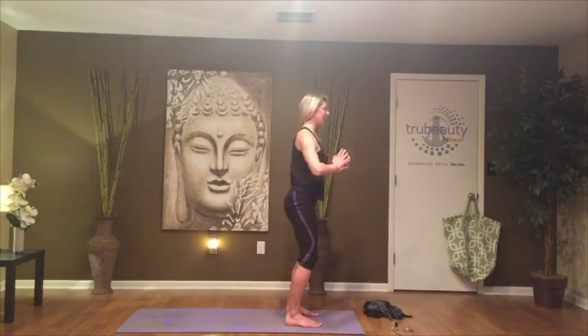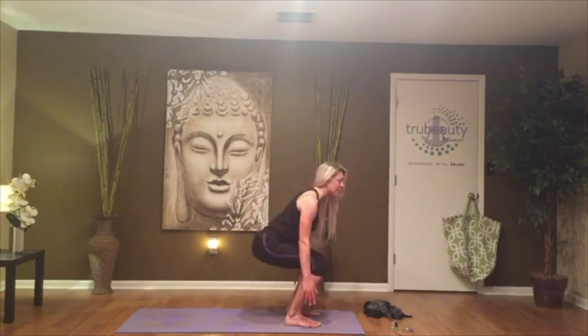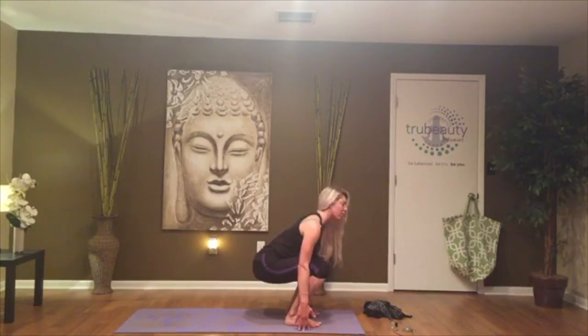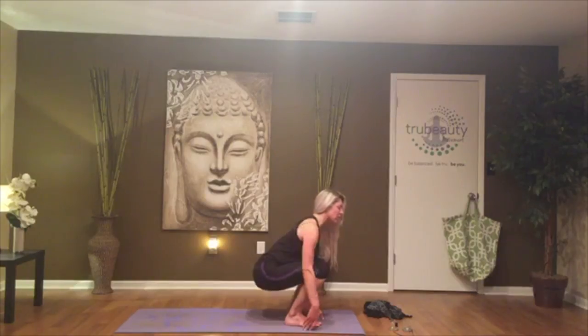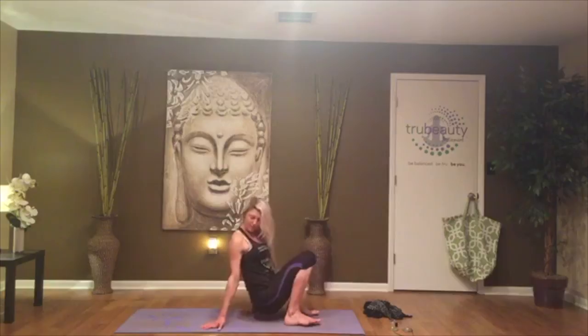And exhale, eyes closed as we move into, think chair posture here. We're bending our knees, trying to bend your knees all the way to the point where your fingertips brush the ground, okay? Thumbs are facing the front of the room. And slowly start to reach back behind you. Make sure you're safe. If you need to peek here, that's just fine.